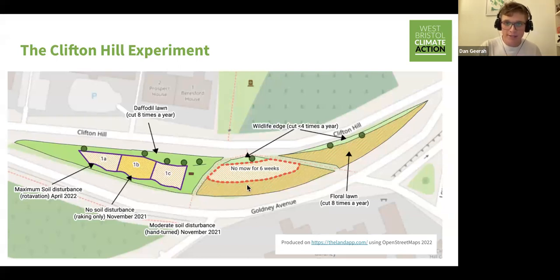What we also agreed in May was that I wanted to have an area that was no mow for 6 weeks, because I wanted to demonstrate that if you just give them a bit of breathing space, they will hopefully flower. Also worth saying, the council already, by their own initiative, and it's great to see, are leaving these wildlife edges, as I was calling them, which they only mow less than 4 times a year. They let the cow parsley come up, with rough edges underneath the trees.